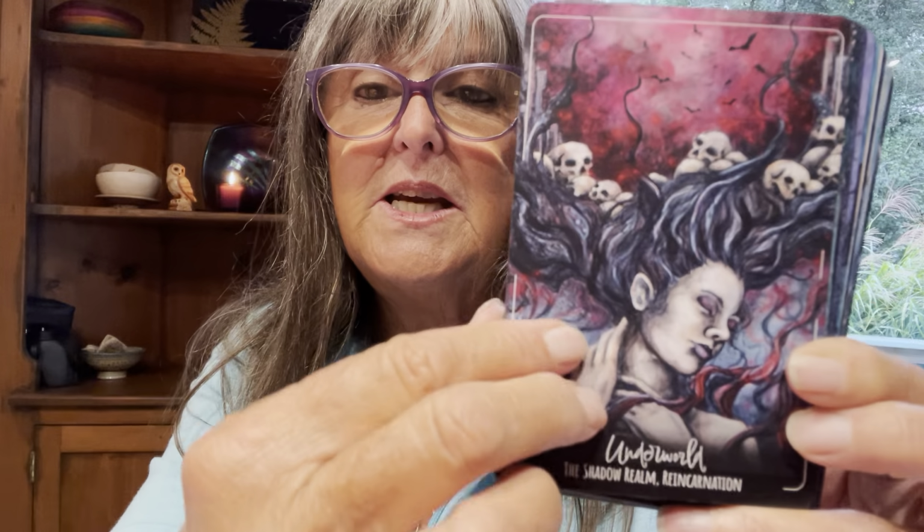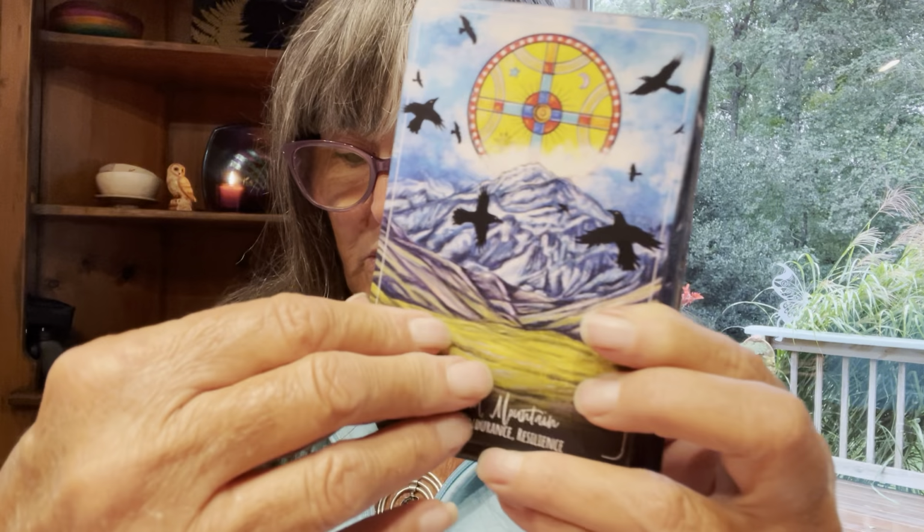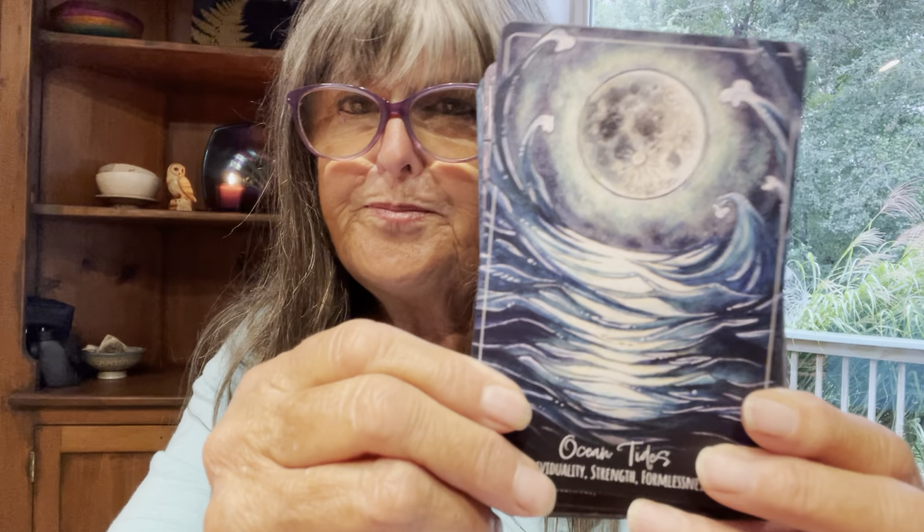I love the artwork in this. It is stunning, and I feel like it really is a beautiful deck, very much appropriate for this darker time of the year, the autumn and winter seasons. I have used this deck quite a bit, then put it aside for a while, and now I am ready to dive back into it. It's powerful, and one of its purposes is shadow work, exploring the darker parts of ourselves. Absolutely stunningly beautiful artwork.